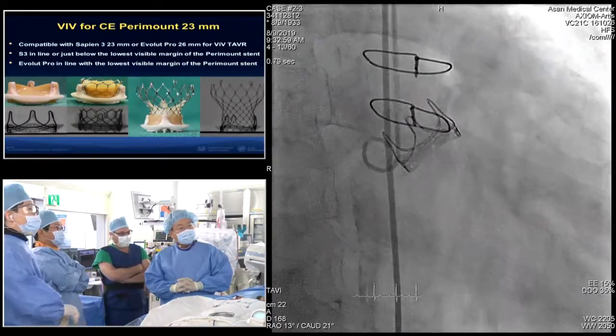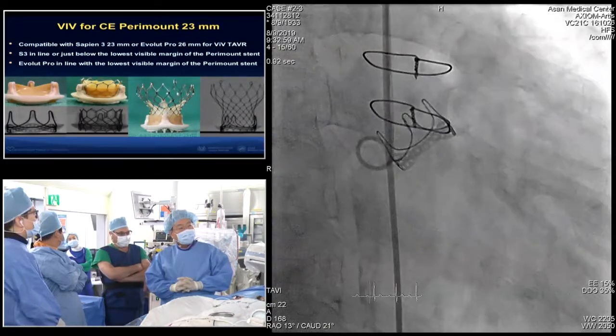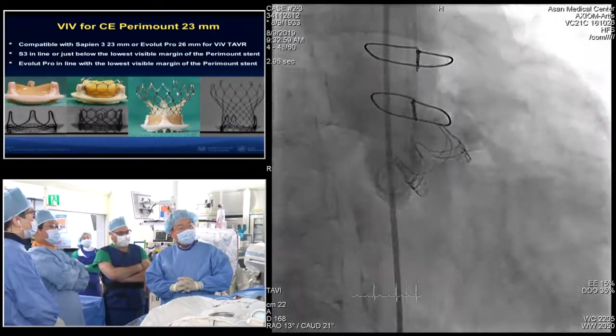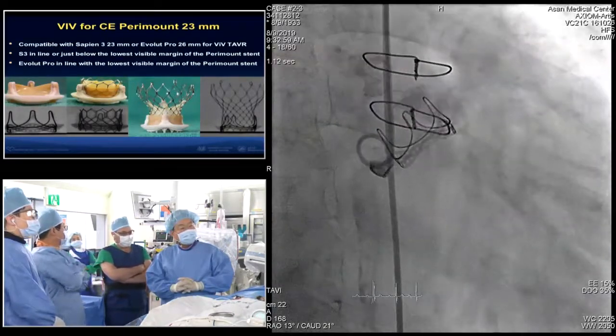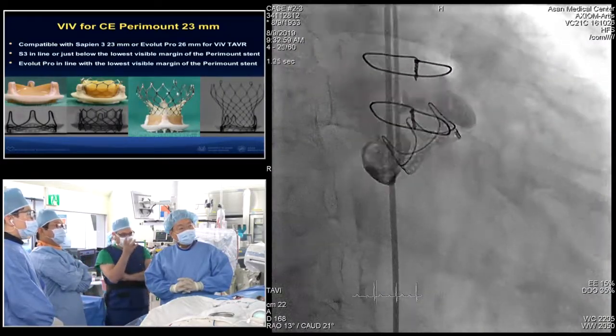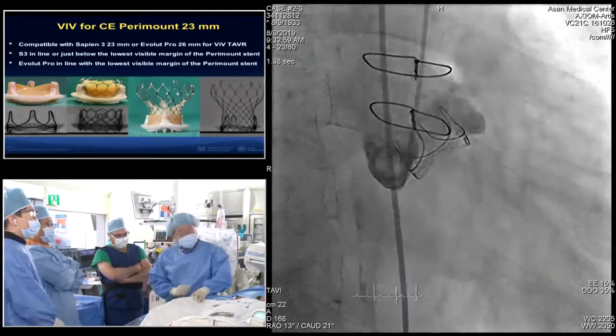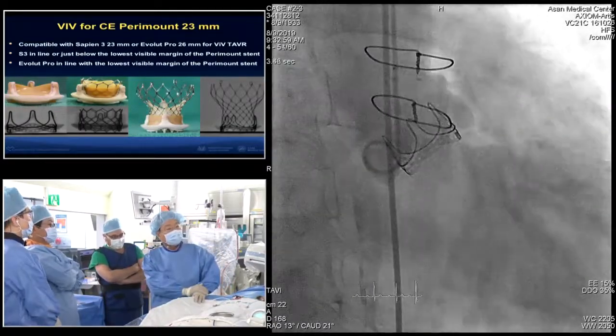Core valve also, but I don't think you have to. As you know, we prefer to use a core valve if we have small annuli, a small diameter prosthetic valve, because you do get pretty consistently a larger valve area, although again, if you fracture, which we won't be doing in this case, you can get it bigger. So I think a 23 S3 is just fine here.